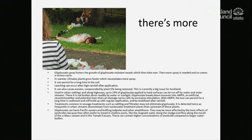Used in urban settings and along highways, up to 24% of glyphosate applied to hard surfaces can be run off by water and enter streams. There it is not broken down readily by water or sunlight. It breaks down, however, into AMPA, an artificial neurotransmitter and potential toxin that can damage nerve cells by excessive stimulation. Glyphosate and AMPA can persist for a long time in sediment and will build up with regular application and be mobilized after rainfall.